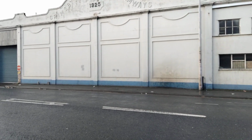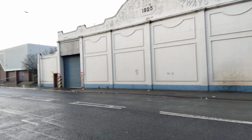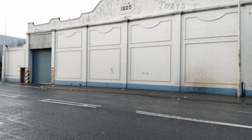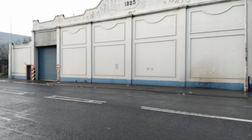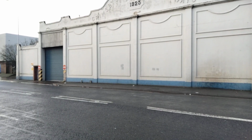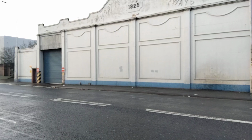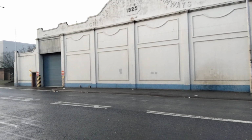Grimsby Corporation needed a depot ASAP. Now luckily in the First World War there'd been a seaplane base along the River Humber at Killingholme. When the war ended in 1918 it was mothballed, so it was kept intact. It wasn't in use, but it was kept in a condition where it could be brought back into use quickly if needs be. After a few years they thought that peace might actually last, so they decided to start dismantling the seaplane base. They decided they didn't need it anymore.